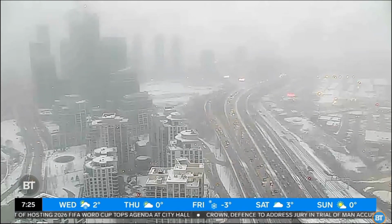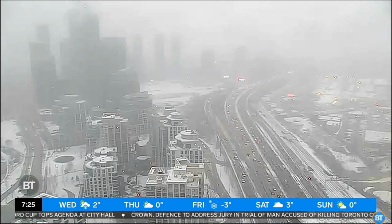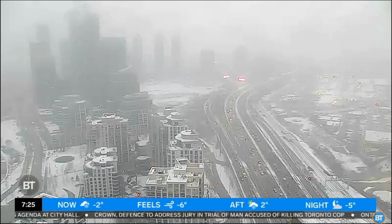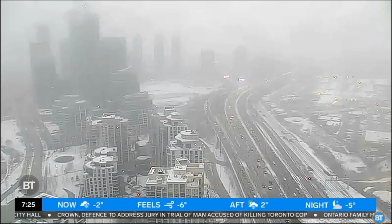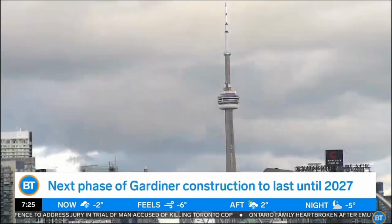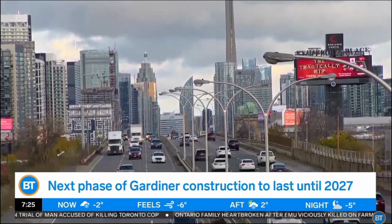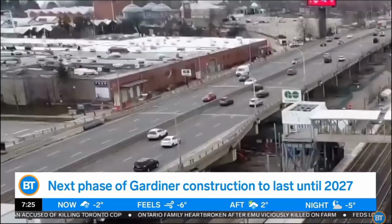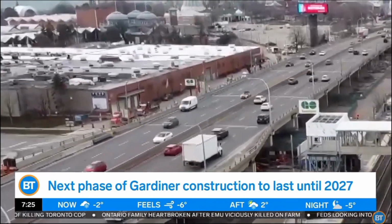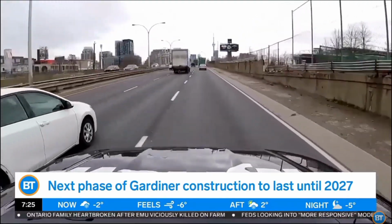Well, get used to not seeing that, folks. I think it's important to show it because, as Tammy's been mentioning and as was in the headlines all of yesterday, Monday, things are changing on the Gardner Expressway. The next phase of construction on the Gardner begins Monday. It's expected to cause commuters pain until 2027.